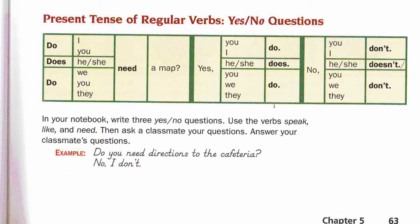Do we need a map? Yes, we do. No, we don't.